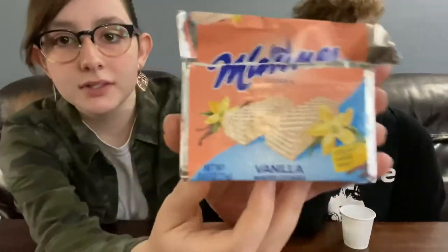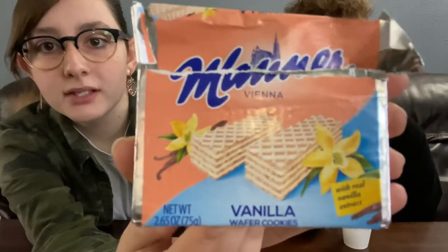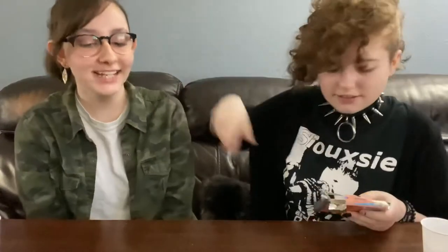But this is what it looks like. Ah, yes. It's pretty snazzy. Here you go. It says with real vanilla extract. It is indeed from Vienna. It says the taste of Vienna, product of Austria. Yes. Vienna sausage, but cookie. Cancelled! That's all I can associate Vienna with. Alright. These are pretty good. Oh boy.